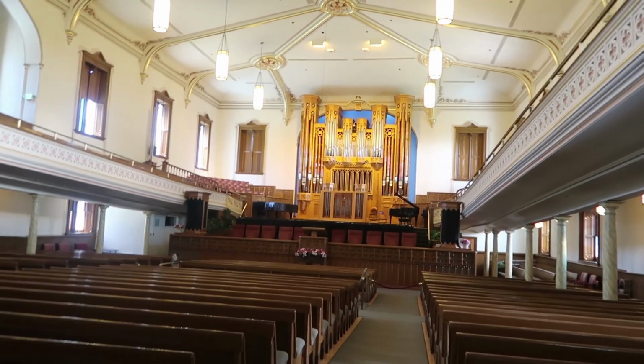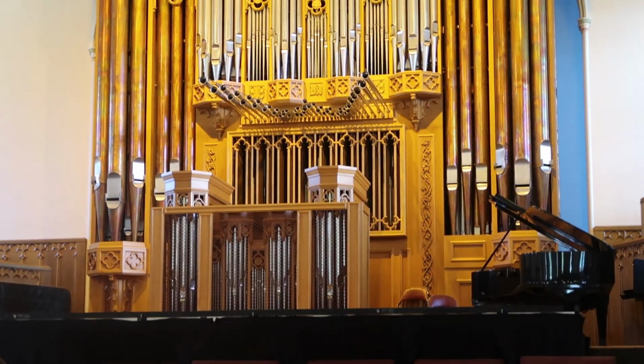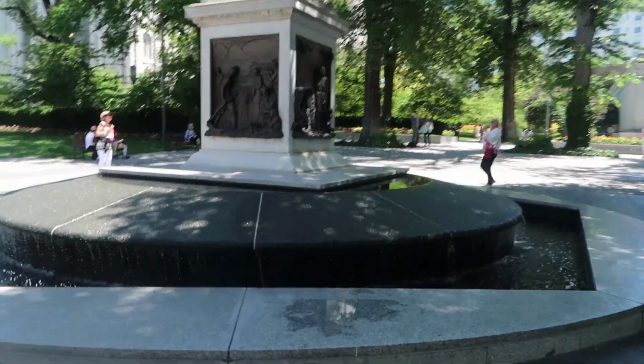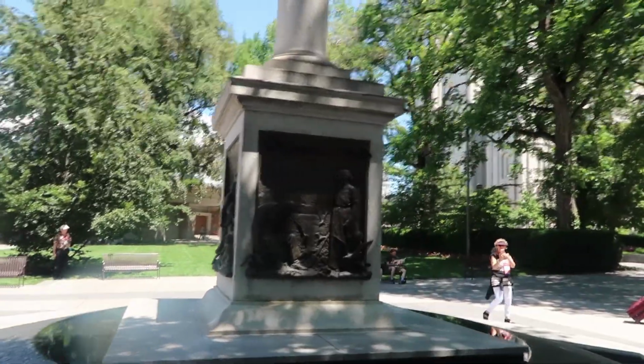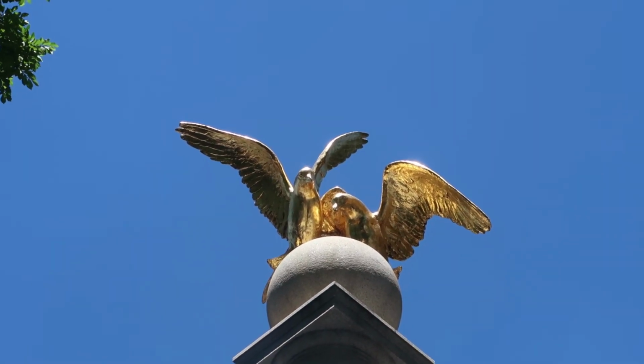So this is the assembly hall, and it's basically like an open worship session. It has some nice stained glass and a pretty organ. Pretty cool stuff. Another really pretty waterfall thing. Has some relief statues around the side. It has what looks like two golden birds up at the top.